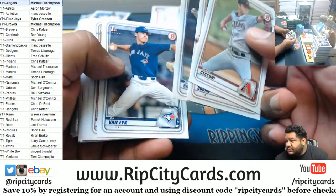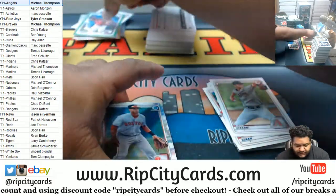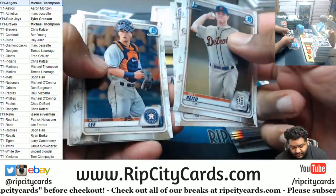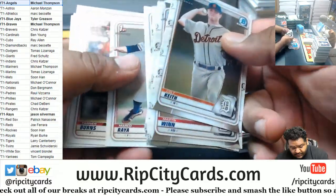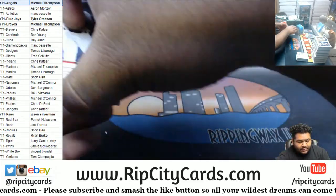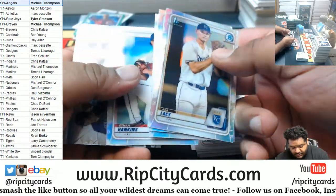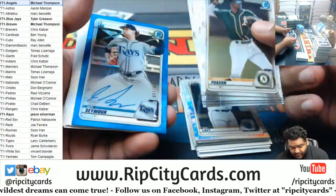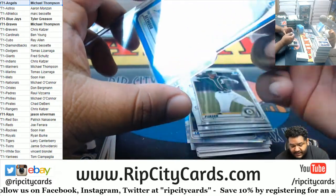Second box. A green Jeremiah Jackson paper to 99, Angels. Auto, and the Rays are crushing it. Ian Seymour to 150, Rays. Yeah, a diamond autograph, like cracked ice too, would be sick.